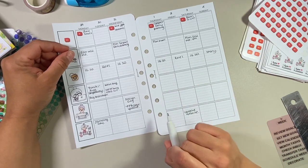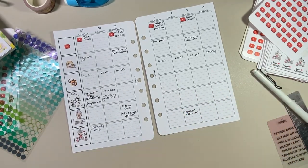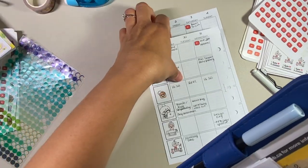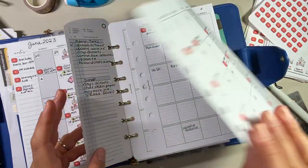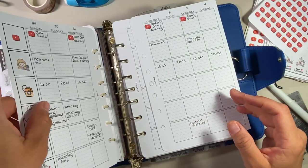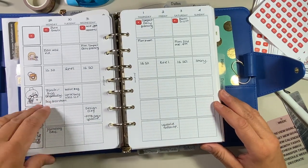So, okay, that is it for my work schedule. And I really like these sheets. I don't know, they just work so well. I have tried integrating my work and my personal stuff in one calendar before. And honestly, guys, it just doesn't seem to work very well. It's just very difficult. So anyway, that is it for this plan with me.